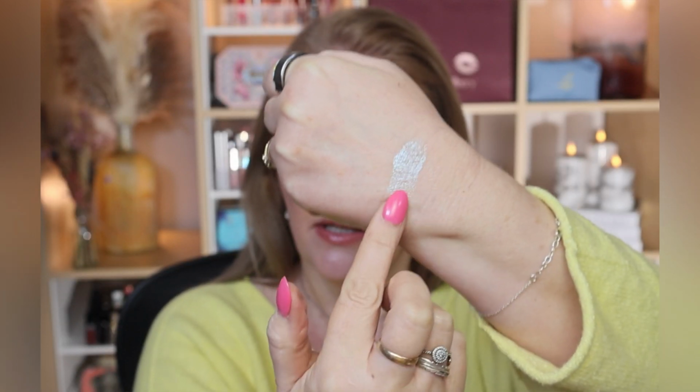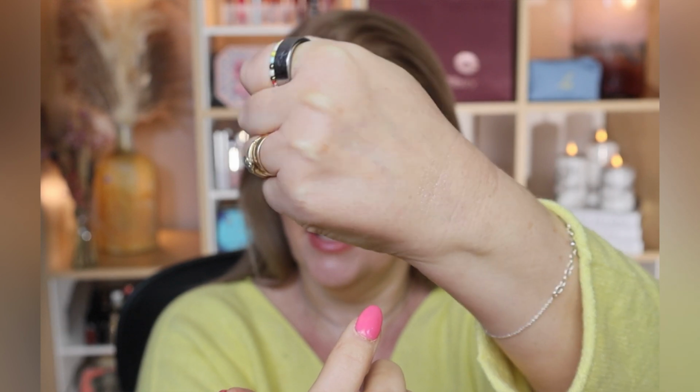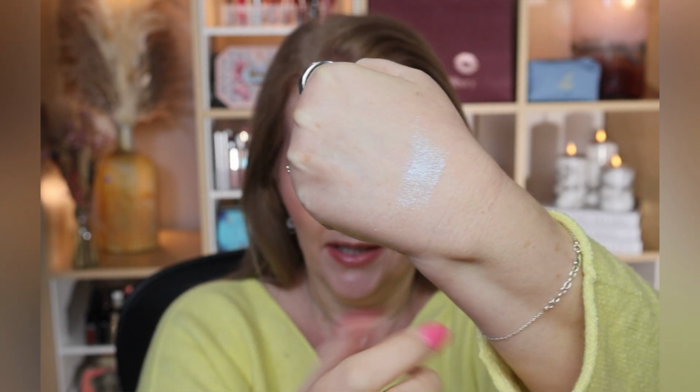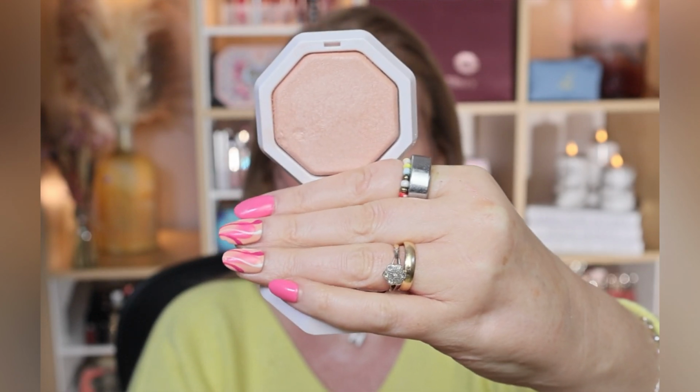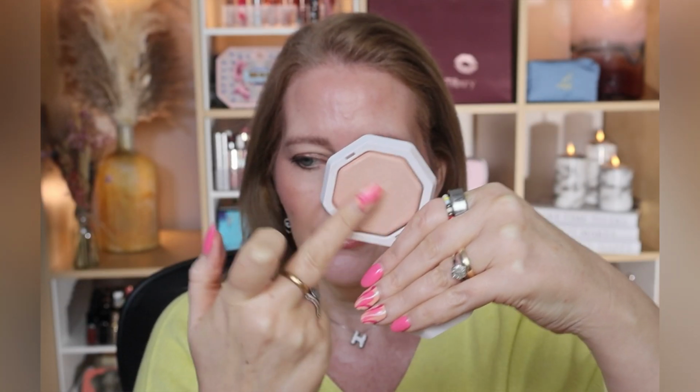So here is the Chanel, I mean you can see, look. It is gorgeous, but for me, I have to put this under foundation. And here is the Fenty in 01 Pretty Pearls. And this has a very different formula to the Chanel. It feels like I am touching silk. It's the softest highlighter I've ever touched.